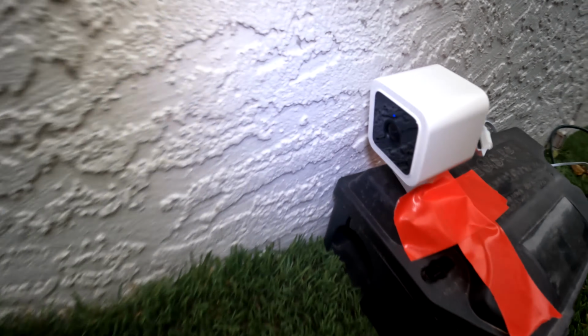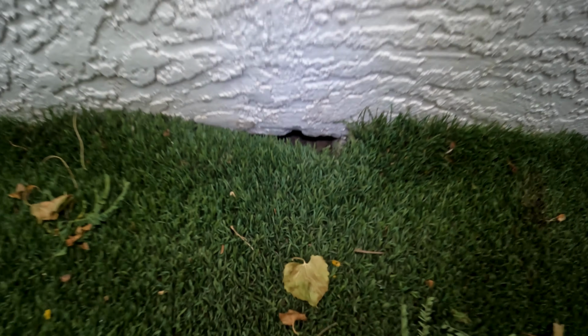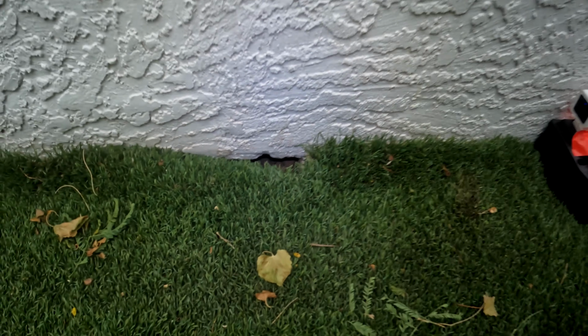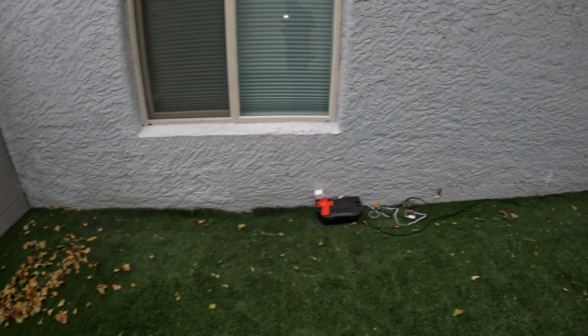We're setting up our monitoring camera right over this burrow. See if the rats are coming in and out of here and how active they are. We know that this right here is the major access point.